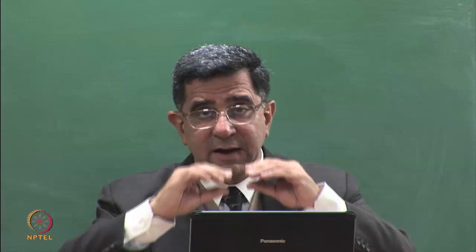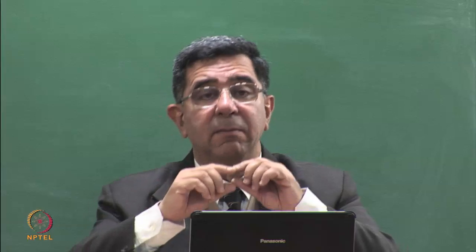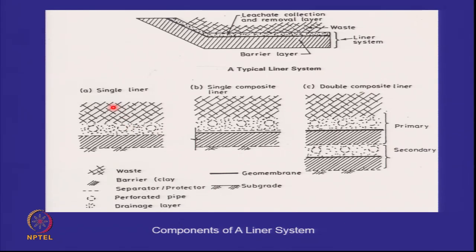So that is called the secondary leachate collection system. That means whatever comes through, you will take it out, but it also is called a leak detection layer. And we talked about this last time, waste here, a drainage layer. So I've depicted it with sand and gravel with some pipes inside it. This is the leachate collection system. This we'll look at later.